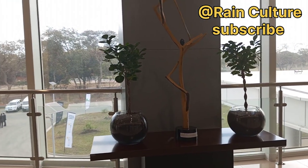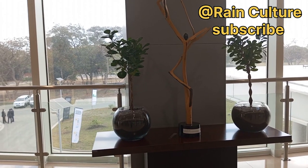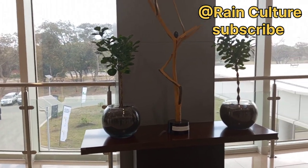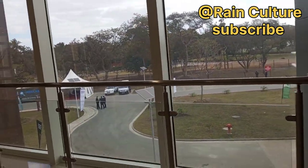I love these beautiful things here. Glass flower pots, I guess. They look so nice.